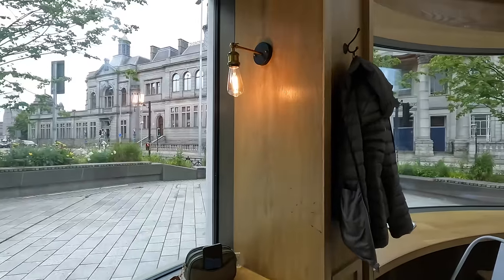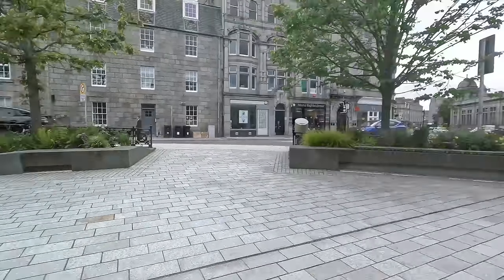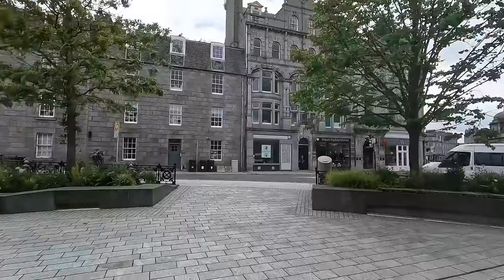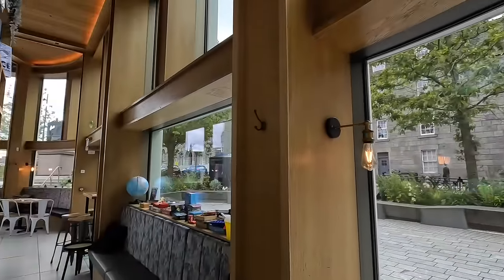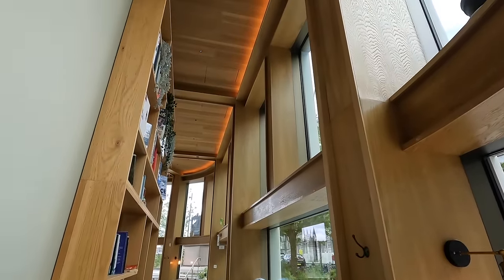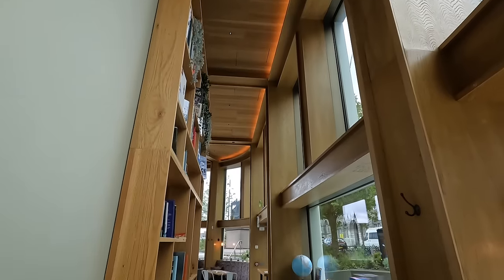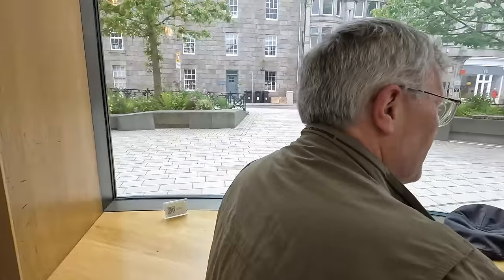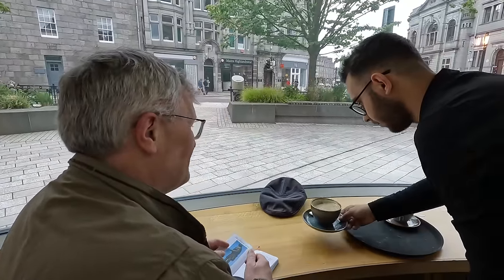Hello. Good views. Oh no, that's me. How do I flip it? This is better. First time in one of these trams. Pardon. Oh, sorry. Oh, thank you very much. No, that is it. Thank you.